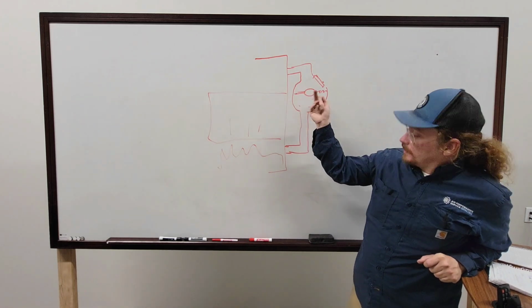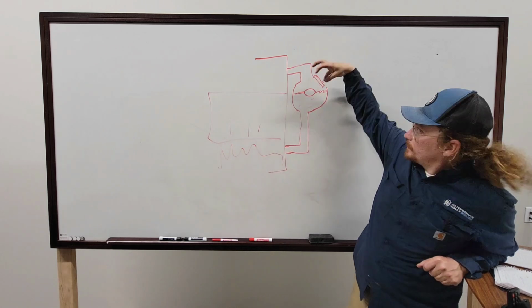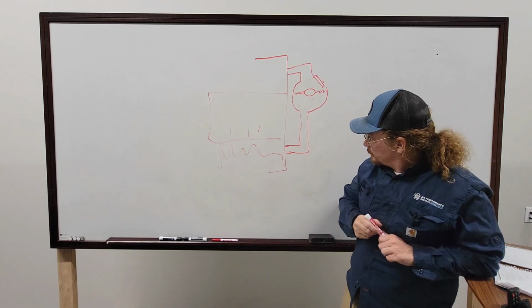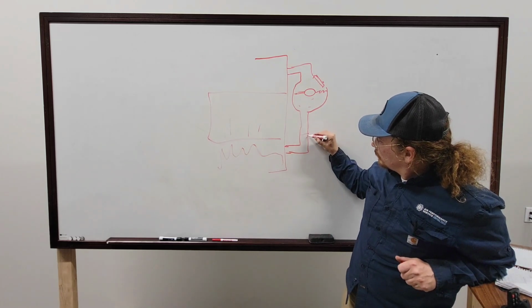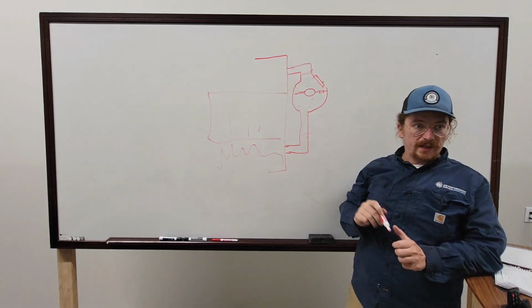These are important to take apart and clean because this gets all crusty like the float switch. That's why I drew it like this, because you can take that off. Of course, it'll have a quarter turn valve. Valve it off, it'll drain, you pull it out, clean it.